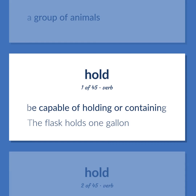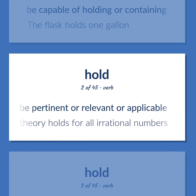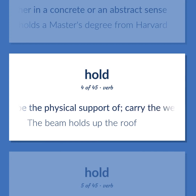Be capable of holding or containing. The flask holds 1 gallon. Be pertinent or relevant or applicable. This theory holds for all irrational numbers. Have or possess, either in a concrete or an abstract sense. She holds a master's degree from Harvard. Be the physical support of, carry the weight of. The beam holds up the roof.